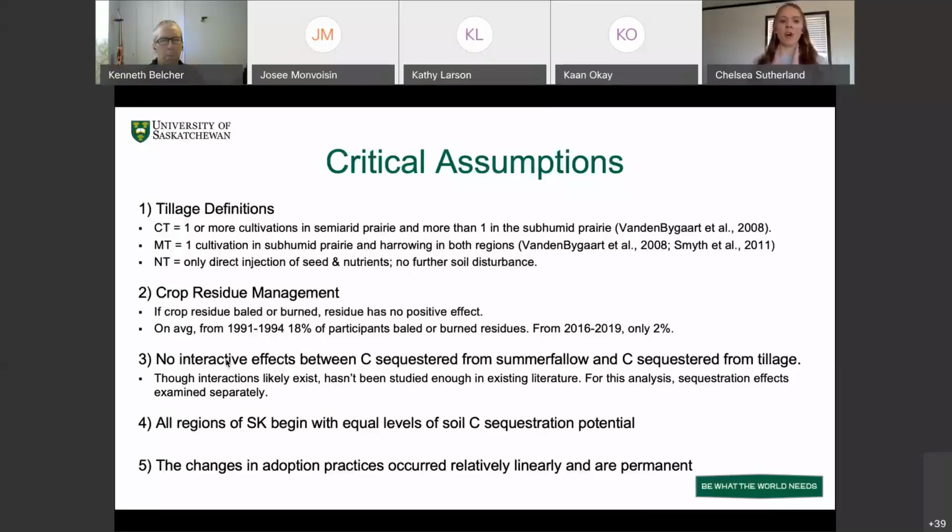Number 4, I assume that all regions of the province have equal levels of sequestration potential. The potential for sequestration depends largely on the initial levels of carbon in the soil. However, this information wasn't available across the province in 1995, so therefore we just assume equal potential. And number 5, we assume that the changes in adoption practices occurred relatively linearly and are permanent, unless the data indicates otherwise. Because we only have information from the 2 time periods, but not what happened between the 2 time periods, we don't know the trend of these patterns when we don't have the data for them, so we have to make this assumption.